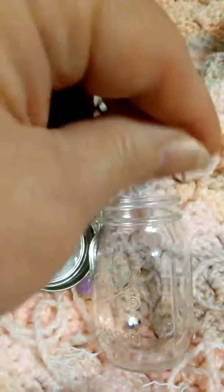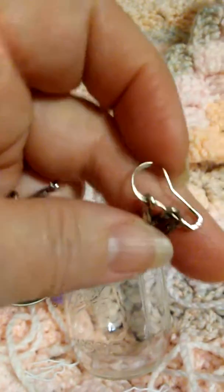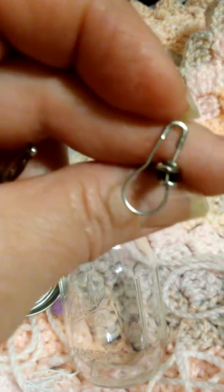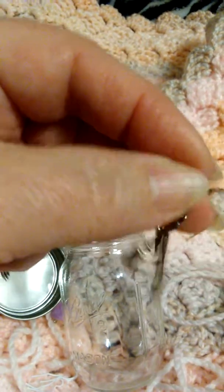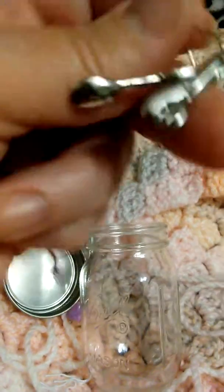But these are the cute little hooks that I use. The bulb hooks, light bulb latches, okay, or whatever you might call it. But I did make a complete set using all three.